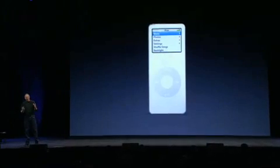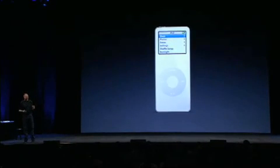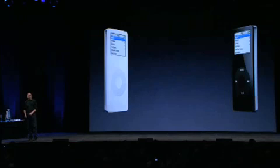You know, white is our signature color for the iPod. They've been white since the very beginning, and of course, the iPod Nano's signature color is white as well. But we decided to do a second color because we tried it and it looked so cool. And so we're going to be offering the iPod Nano in black as well. White and a black model. So, 2 models, 2 colors.